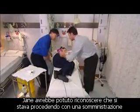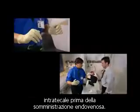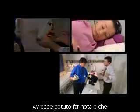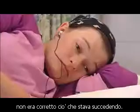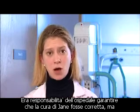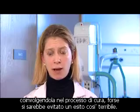Jane might have been able to spot that the team was proceeding with the intrathecal drug injection before she had been given her intravenous treatment. Had she been able to point that out, what followed might not have happened. It was the hospital's responsibility to ensure that Jane's care was safe, but involving Jane actively in her care may have prevented the terrible outcome.